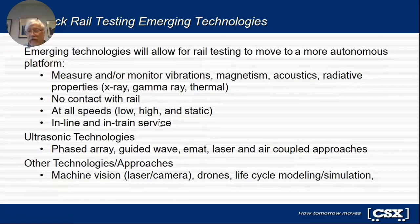We can't be running around having to contact the rail on these autonomous systems. There's systems out there that monitor vibration, magnetism, a little bit different than how we were talking earlier with the induction, but acoustics, X-ray, gamma ray, thermal, all that stuff is a good thing, and it's all being developed towards more accurate testing. And we want to be able to do it at all speeds. We can't run at 5 miles an hour forever.